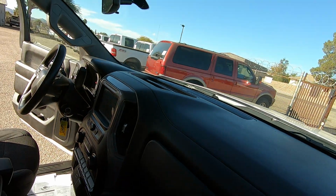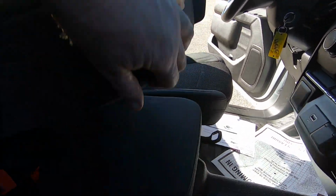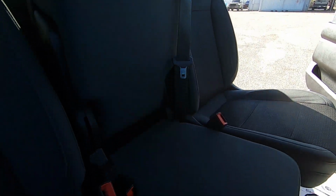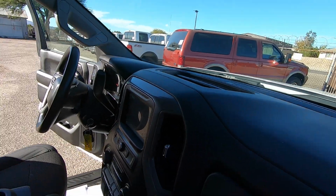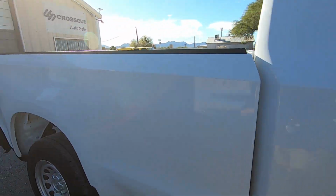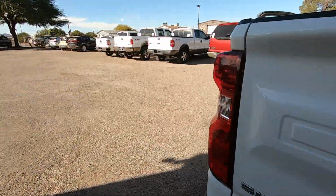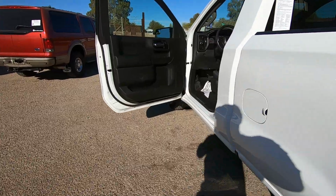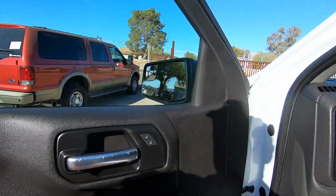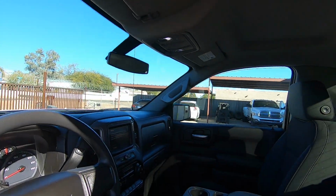Dash looks great, so they parked it inside because these are notorious for cracking, so it spent time outside very rarely at night or in the daytime, because the heat will destroy the top of a Chevy or GMC dash, makes them crack. So another sign that this vehicle spent some quality time inside at night, and probably during the day too, being that we're in Tucson and the sun is a little bright.